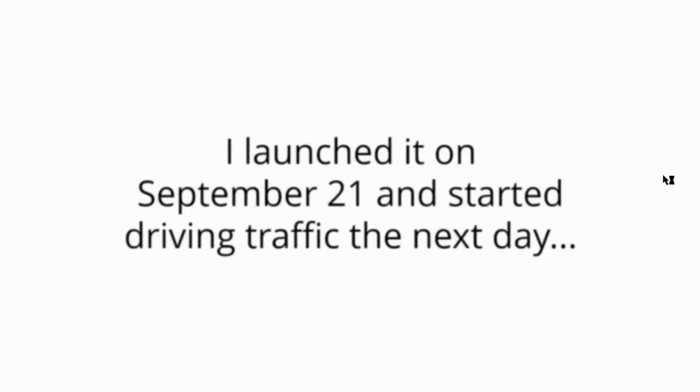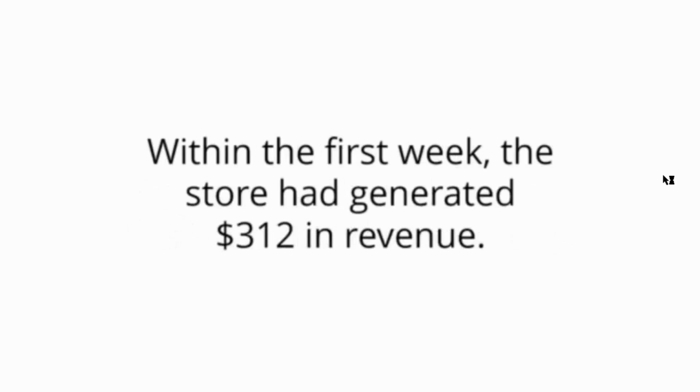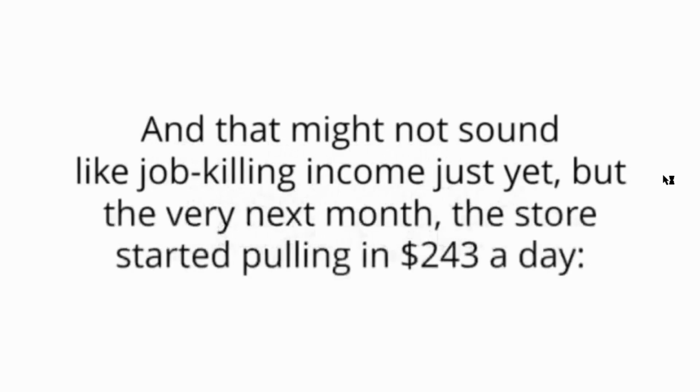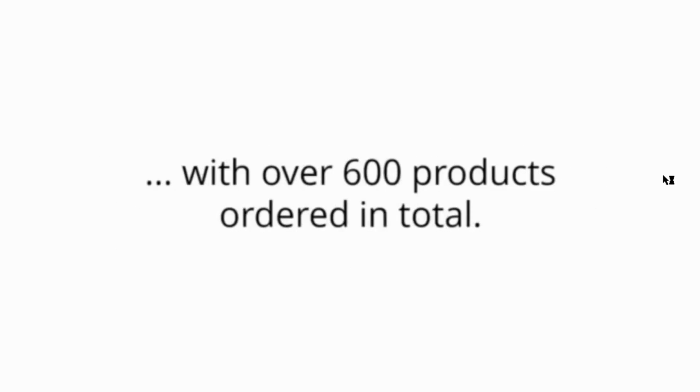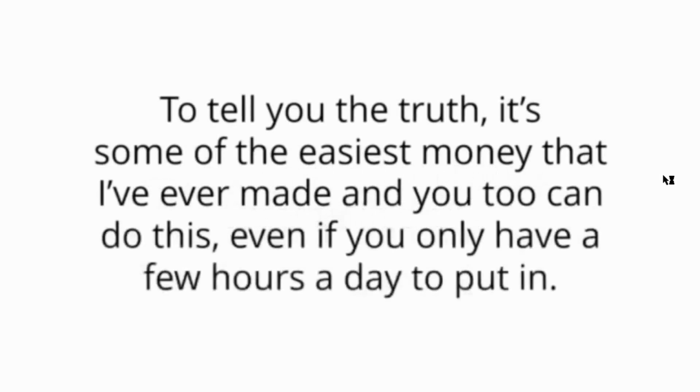This is actually the very first store I ever put up with Shopify. I launched it on September 21st and started driving traffic basically the next day. Within the first week, the store had generated $312 in revenue. And that might not sound like job-killing income just yet, but the very next month, the store started pulling in $243 a day. And that's over $7,600 in just the first 37 days, with over 600 products ordered in total.